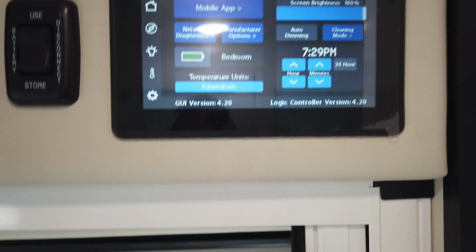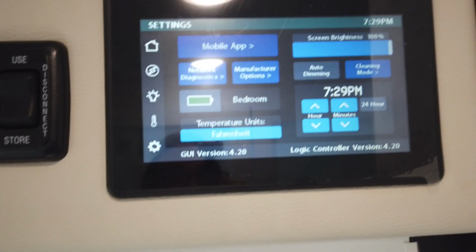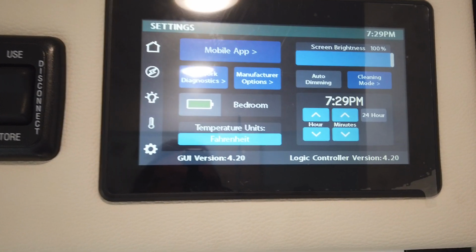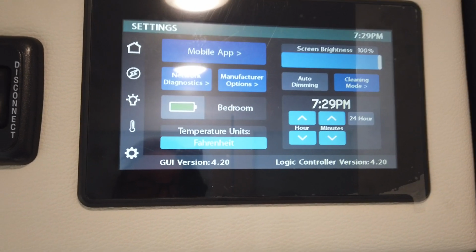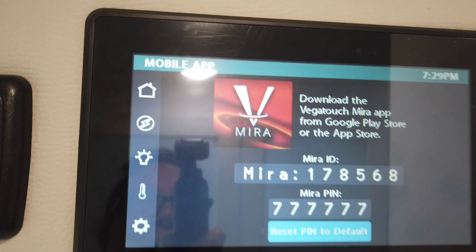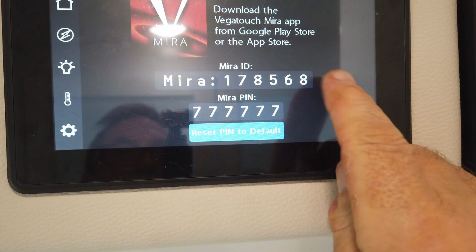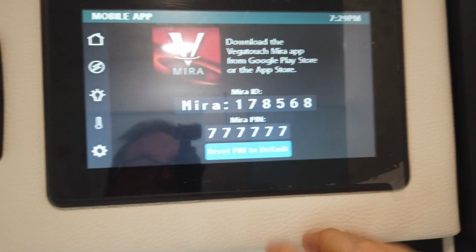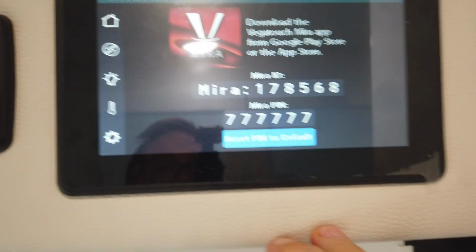And here I have another page, and this is really slick because I can go to this page here, and there's a lot of different things I can do, but the most important thing in my book is I can go to this mobile app, and I have a Mira ID number and a Mira PIN number, and I can sync this panel into my cell phone.